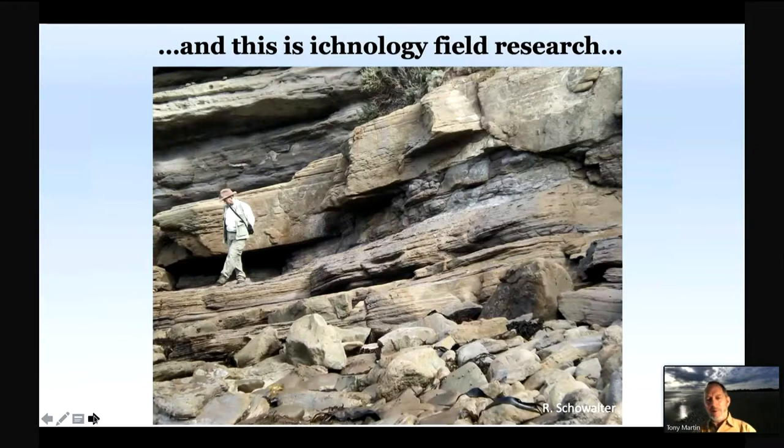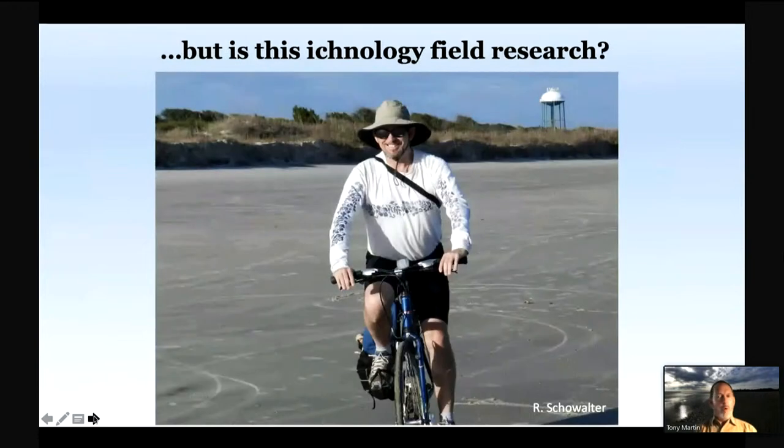And there I am on the coast of Victoria. The previous was in Montana, so I was looking at rocks from the Cretaceous period that were about 75 million years ago. Here in Australia, I'm looking at rocks that are about 105 to 110 million years old. Whoa, wait a minute. Is this ichnology research? Well, yeah, if you're me, it is, because traces are everywhere.